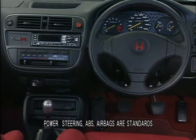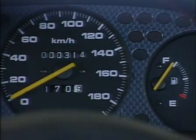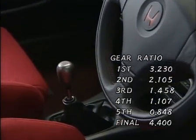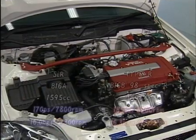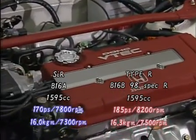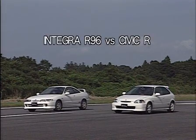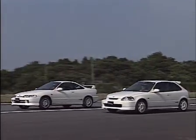A 30-kilo diet and a facelift in the interior has become the usual program for the Type R. However, all the gear ratios of the Civic R were identical to the base model. Therefore, improvements in performance were due to the B16B engine, which had been downsized to 1.6 liters from the Integra R's engine. The gear ratios from first to fifth and up to the final gear are the same in these 2 cars as well.